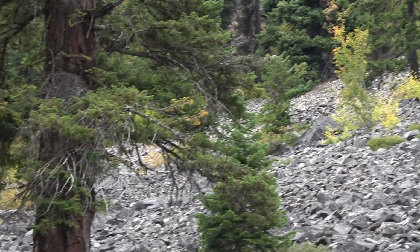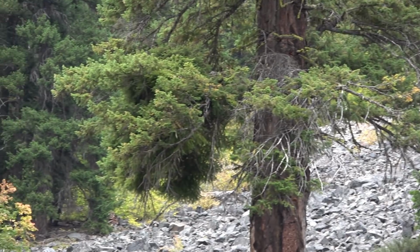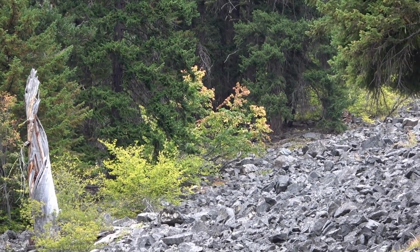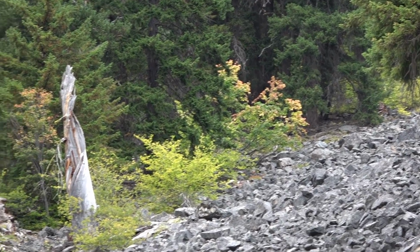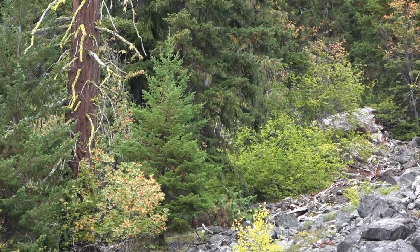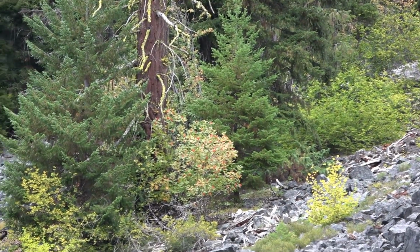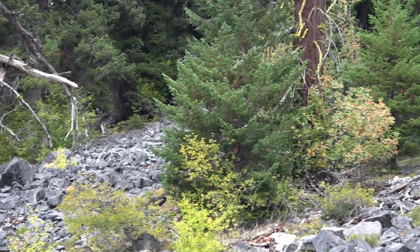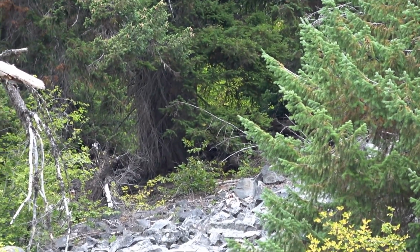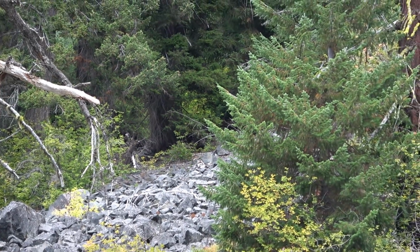I looked at it very carefully, and I just can't see any movement. If anybody does see movement, please comment on the video. But I'm pretty confident there was one back up in there. Could have been more than one. Don't know for sure. But it just goes to show you, we need to pay attention more to these rock slides, and they could be up there watching you.